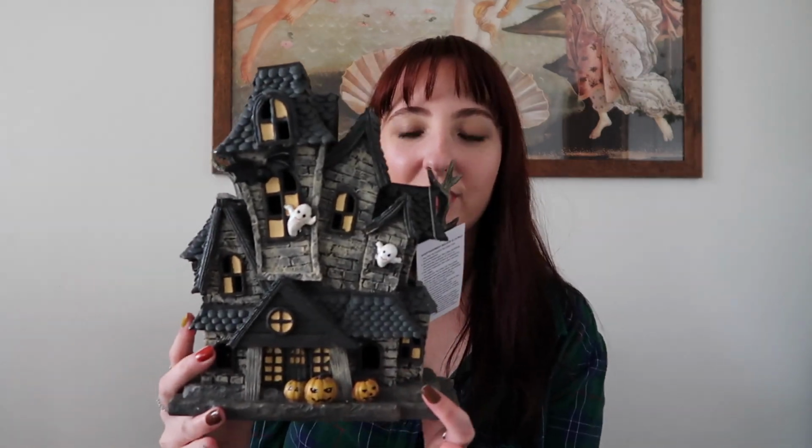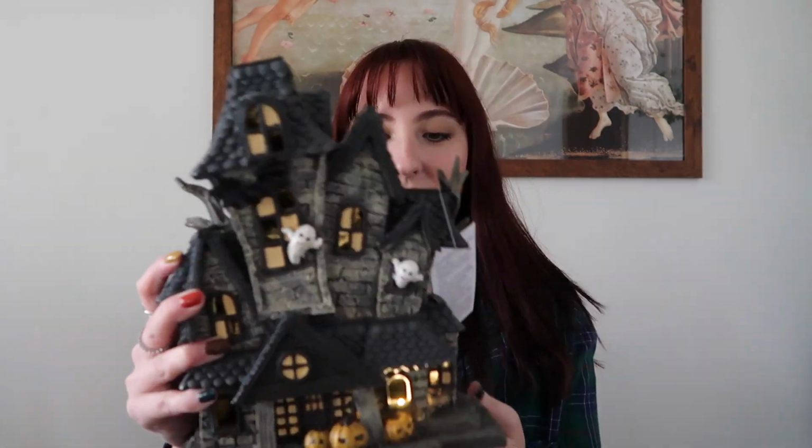And then I got another haunted house because I love them. This is a very different vibe. It's just little ghosties and some pumpkins. This one also lights up. Very excited to have this. This was $24.99. My camera just died, but I grabbed a bunch of fabric pumpkins from HomeSense.